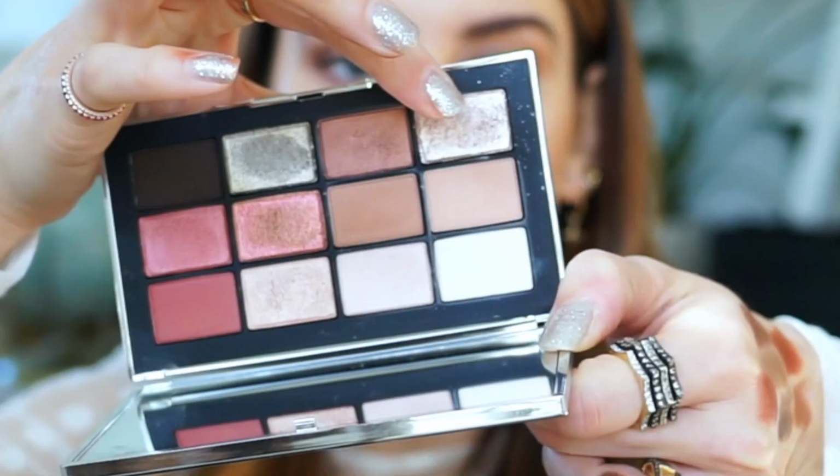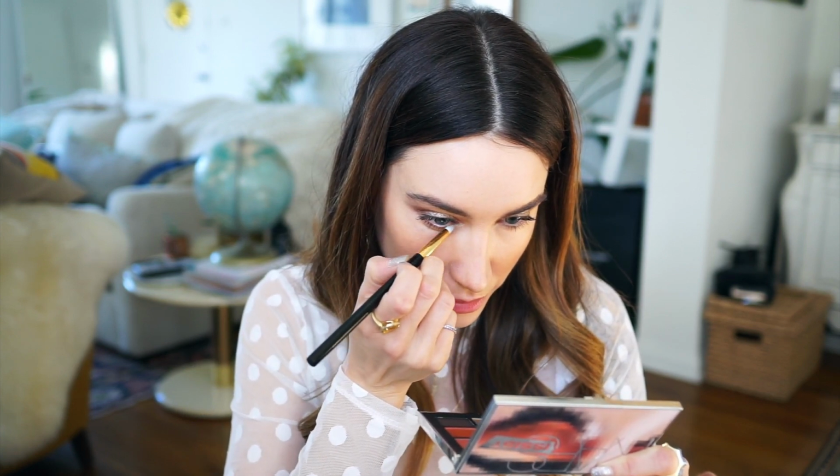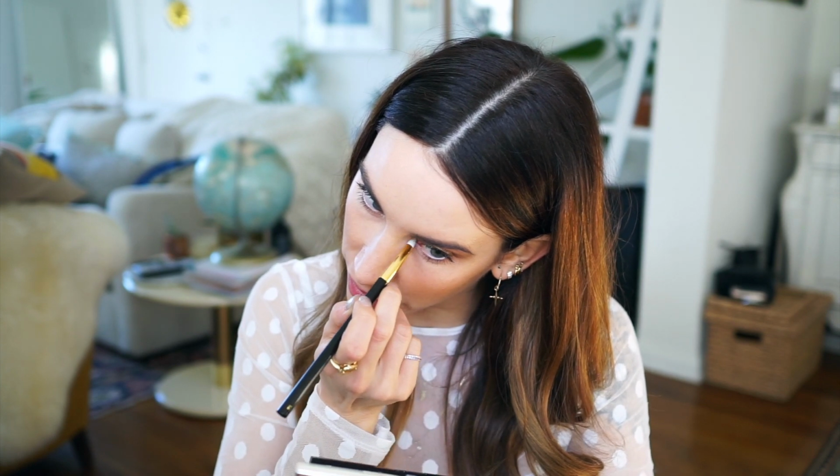And then I'm going to take the shimmery one here, and I'm going to start that more from the corner of my eye and give a little shine there. So then I'm going to take a smaller brush, something that has a little bit more detail to it, to really get into the corner of my eye. And this brush is a little bit damp, so it does help to make this eyeshadow stick.